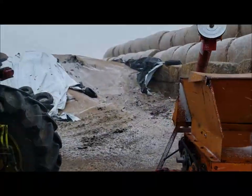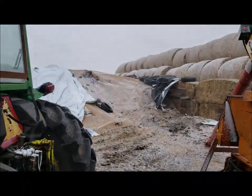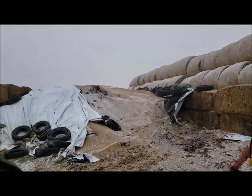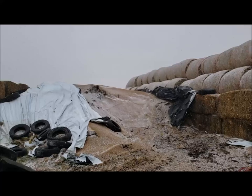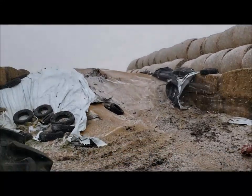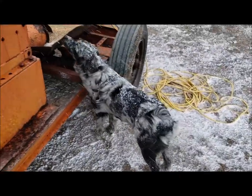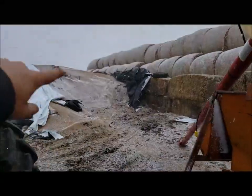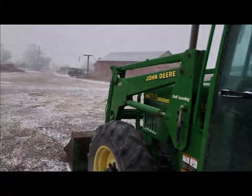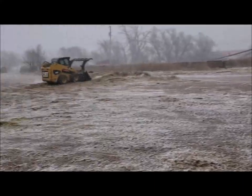Had like 50 plus mile an hour winds two days straight. Just a little bit north of us had 90 mile an hour gusts, flipped semis over. So it completely destroyed all the plastic on top of our wheat pile. It didn't help that my dog, when I first put it up there, would just run up and put holes all the way through it. So, you know, that's kind of where that was.